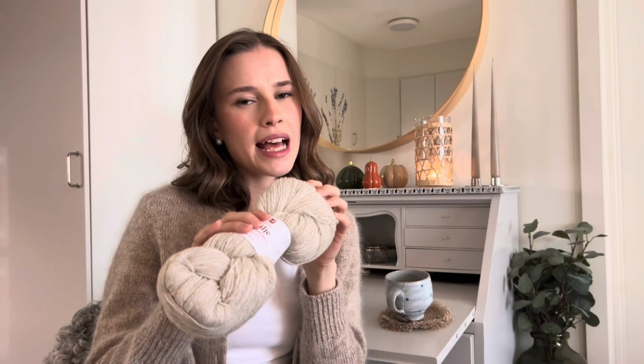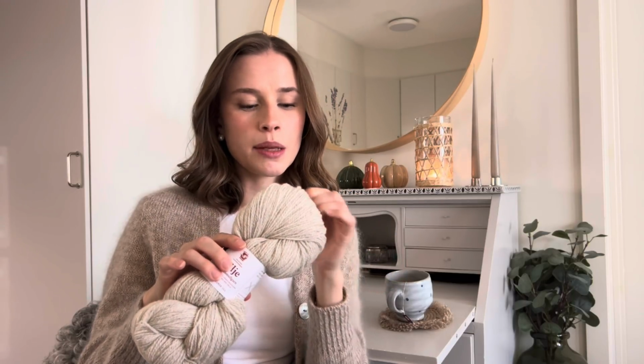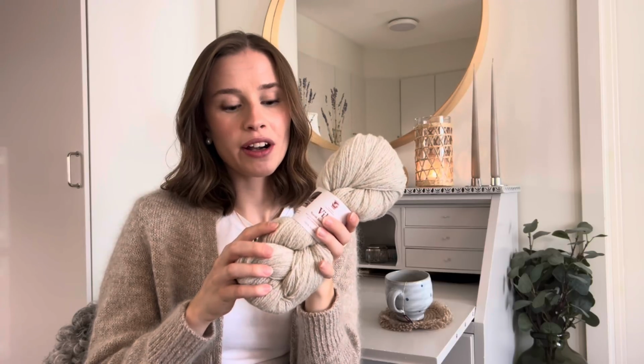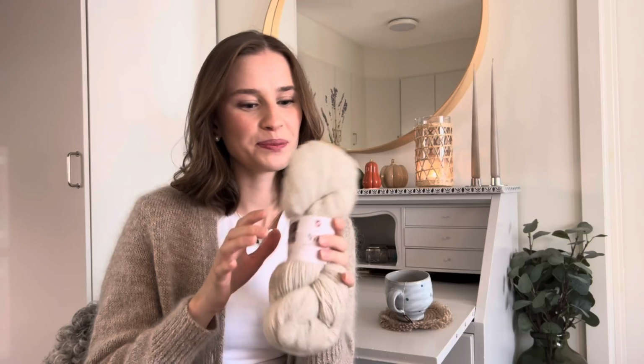I would describe this as a thinner version of Rauma Fivel. If you felt that yarn, I would say this one has a similar feeling when you touch it, in the way that it is rustic and a bit scratchy, but not itchy and still quite soft, if that makes sense. I hope it does. So far, I really enjoy this yarn, and I believe this may become a new favorite.